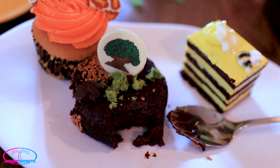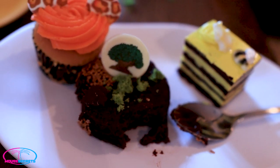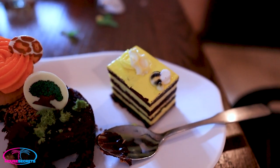Oh, wow. Wow, that's a good brownie. Very good brownie. I'm going to try the other side, though. Other side. Yummy. Let me show you the brownie one more time. Look at that. Very rich, very chocolatey. Chocolate ganache brownie. Yum. Next up, let's try bumblebee cake.